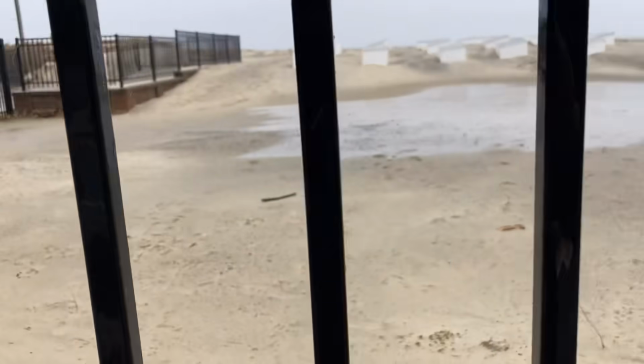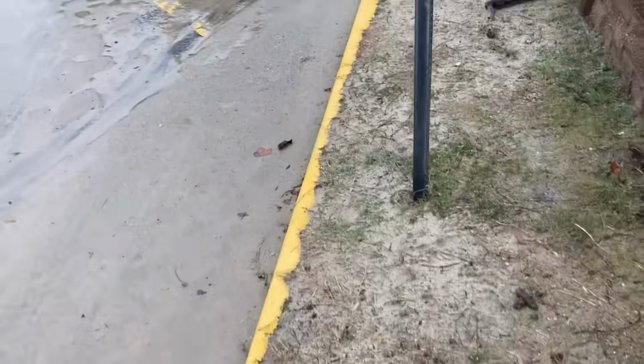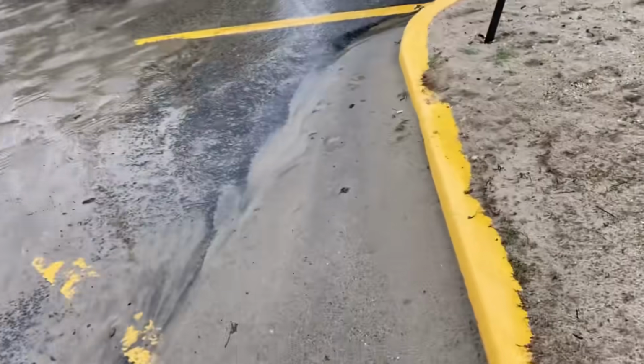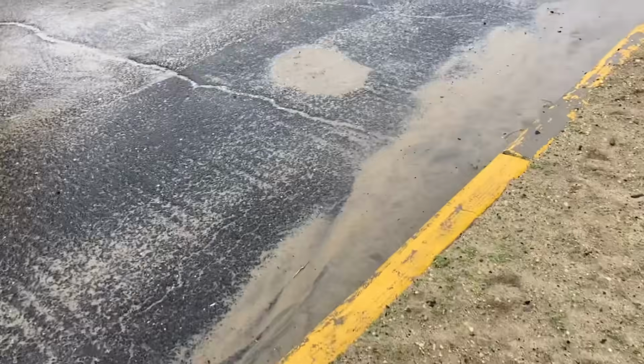The tide's gonna be way up. The wind's gonna be horrendous. But for all intents and purposes, I'm gonna do a slow search and work into the low tide.